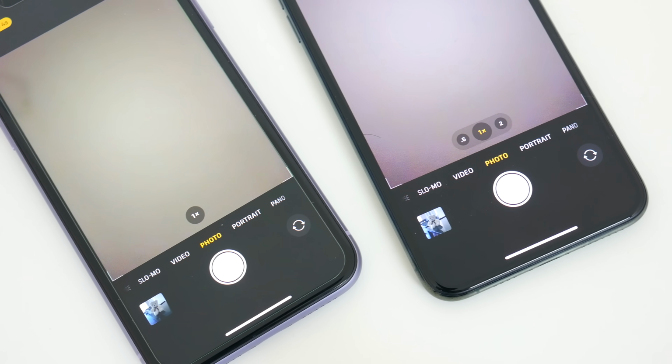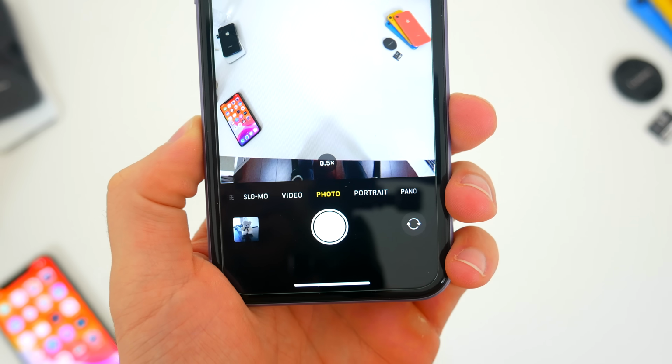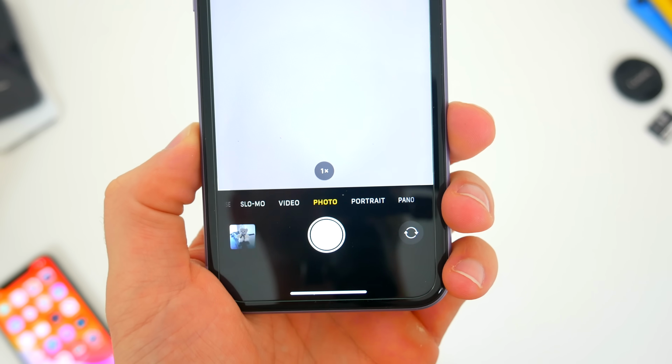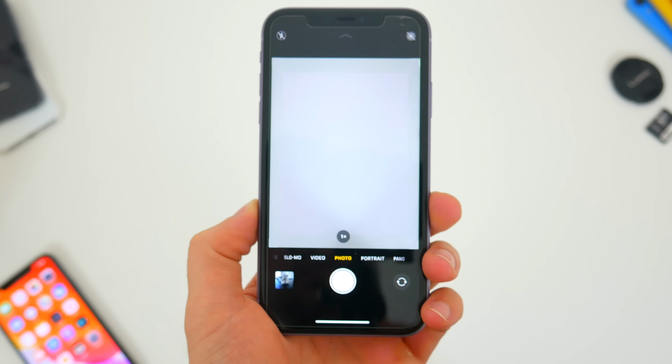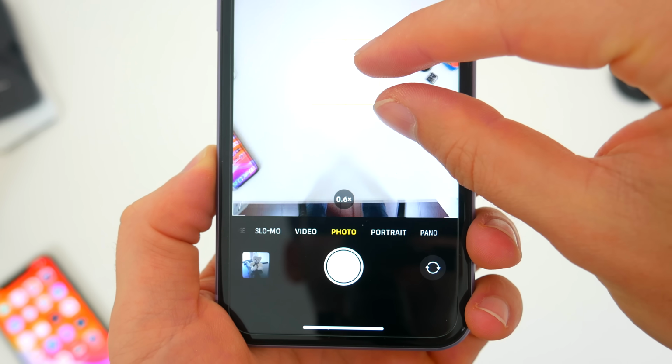In the camera app on the iPhone 11, you'll see one small button that says 1x. Tapping on it once will bring you out to the wide angle lens, and tapping it again brings you back to the standard lens. The cheaper iPhone 11 does have a zoom feature, of course, and you can zoom in pictures and video by simply pinching or dragging your fingers on the screen.